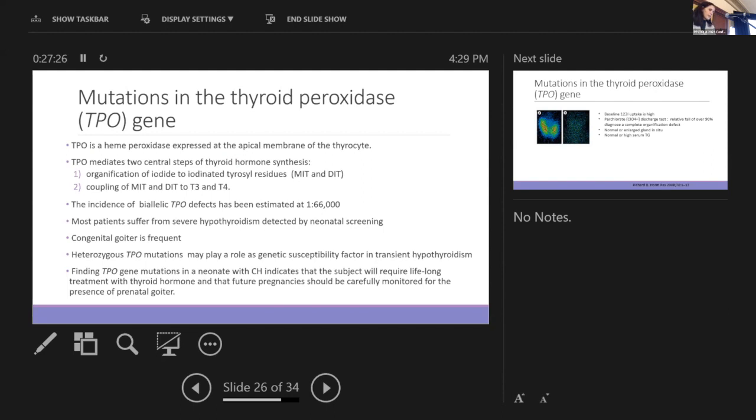Most patients suffer from severe hypothyroidism, which is detected at newborn screen. Congenital goiter is frequent, but patients with heterozygous mutations could have only transient hypothyroidism. Finding a TPO gene mutation in a neonate with congenital hypothyroidism indicates that the subject will require lifelong treatment. And also it's important for future pregnancies to monitor for goiter.